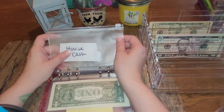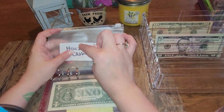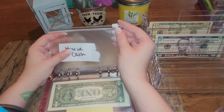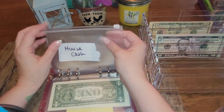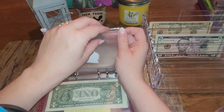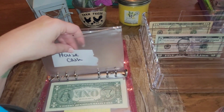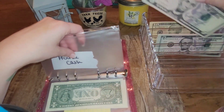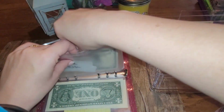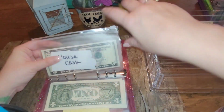This is another new envelope that I decided to do. It's called House Cash. I got this idea from So Savvy Sinai, I think that's her name. And she has an envelope for her house cash, and I thought that would be a good idea for upgrades or decor kind of stuff. So I'm going to put $5 in it to start the envelope off. And I still have to make the vinyl for it.